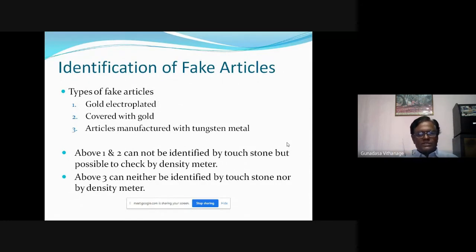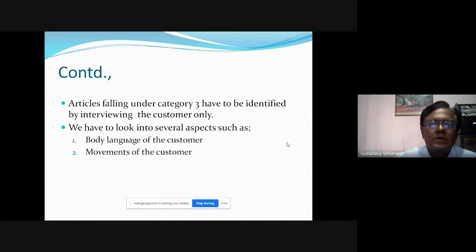We were talking about identification of fake articles. I think you might have learned something much more than you are aware. The threat part of the business is the identification of fake articles. In ordinary face-to-face programs, we were talking about how to identify people when they are presenting their items. The body language and movement of the customer, and eye movement, also give you some sign to identify whether he is lying.